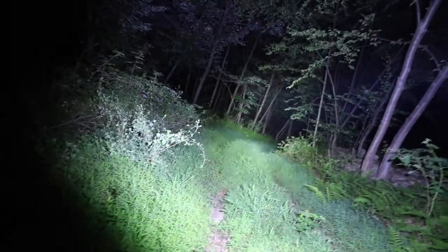This is what we came up. Yeah, looks like Jurassic Park out here. Look how steep this is. This is dumb. Why'd we do this? Rock. Rock. Super loose rock.